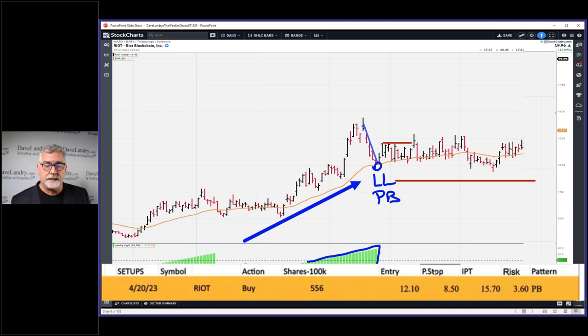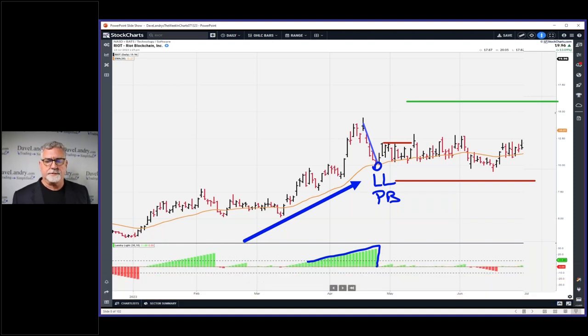Because again, the initial profit target is simply the risk, which is the entry minus the stop, plus the entry. So if you're risking, let's just say 3 points, round numbers make the math easy, then you'd be looking to take profits at 1510. But these were the parameters that I put out. And I'll show you where to find these in a few minutes. So that's the initial profit target, or IPT for short.